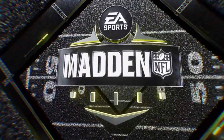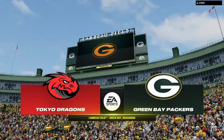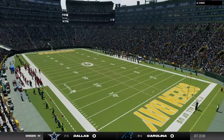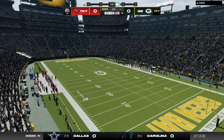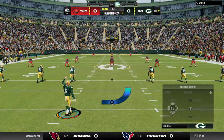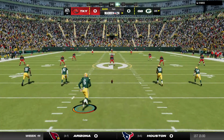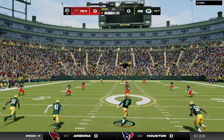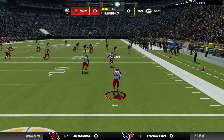And we come to you from one of the truly iconic stadiums in the NFL as you get a look at Lambeau Field here in Green Bay, Wisconsin. Today we've got an interesting Week 11 matchup on tap as it'll be the Dragons of Tokyo taking on the Green Bay Packers. The NFL season has hit high gear, and off we go in Week 11 on EA Sports.